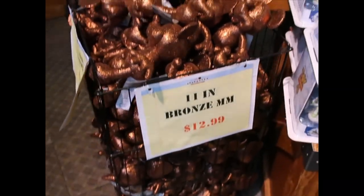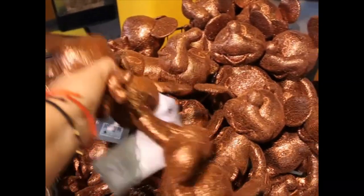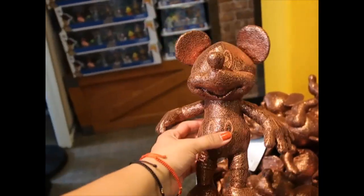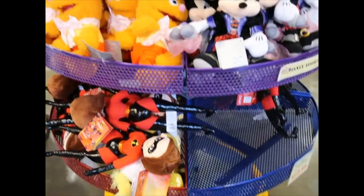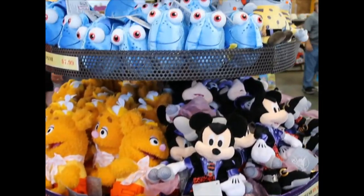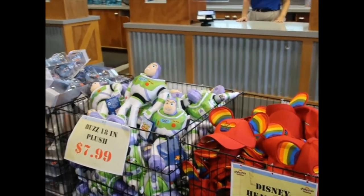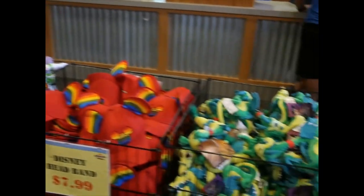And only a couple of these are left. This one is $7.99. The bronze Mickey plush is $12.99. This is the small size. All these plushes we saw at the Vineland location, or we had seen here before, including that bus. I think that was here before.